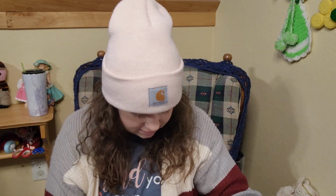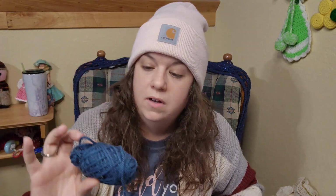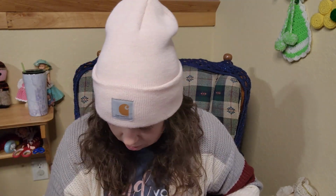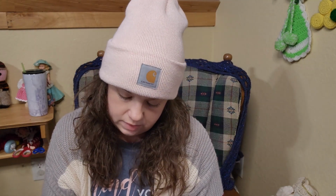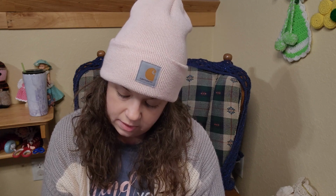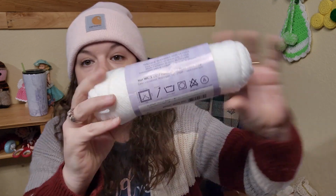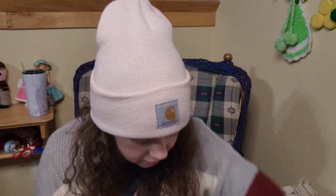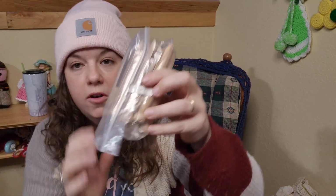But anyway, so it has that one, and then it has this little bitty ball of it. I'm not sure if that's part of the kit or not. Then it has a white one. It's just called Bright White. But anyway, so I got that with it too. And I think that was only $1, so it wasn't bad. And then I found some more of these little clothespins. These old clothespins for $1.